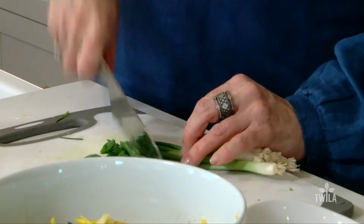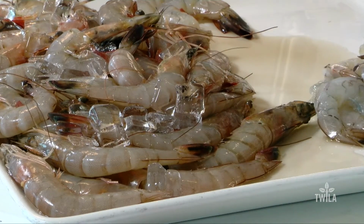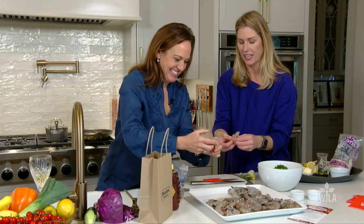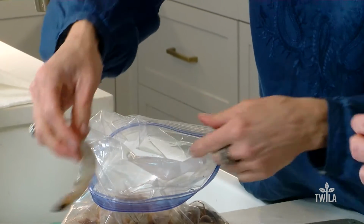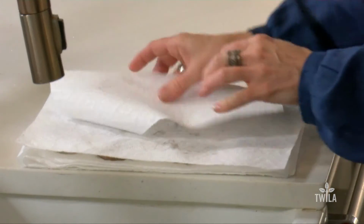What we're going to do is take the shrimp. I can help with this. I've been doing this for a long time. Remove the head, and we're going to leave the tail on. One of my favorite things to do in life is peel and devein shrimp. It's like a pastime. So now what we want to do is put the shrimp on the paper towel, and what that is going to do is just absorb a lot of that moisture.